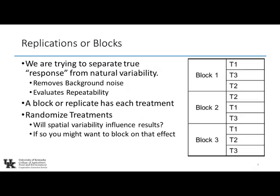And you want to randomize them within the block. You can't just have treatment 1, 2, 3, treatment 1, 2, 3, treatment 1, 2, 3. You have to randomize them within the block. A lot of people will say, okay, I'm going to replicate 4 times in the field. I've got 3 treatments, and then they randomize it across the whole field.